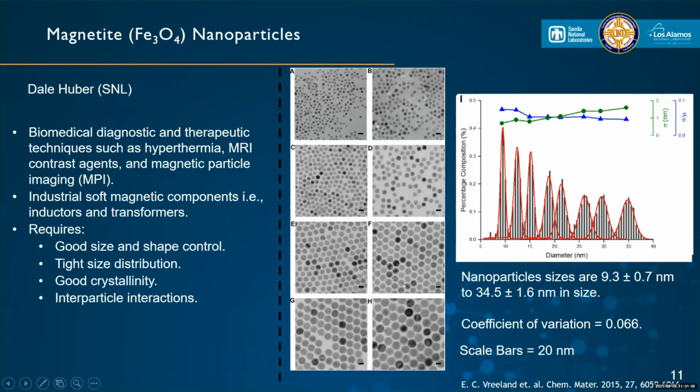So this is some other work that we've been doing with magnetite nanoparticles. So this is with my colleague at Sandia National Laboratories, Dale Huber. And so magnetite nanoparticles have a lot of different applications. So biomedical, therapeutics, hypothermia, MRI contrast, magnetic particle imaging, and also in soft magnetic components in industry, so inductors and transformers.